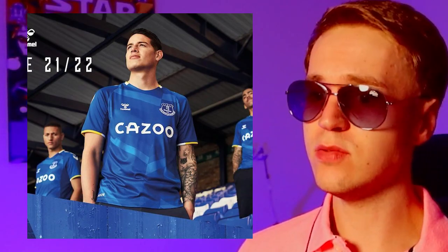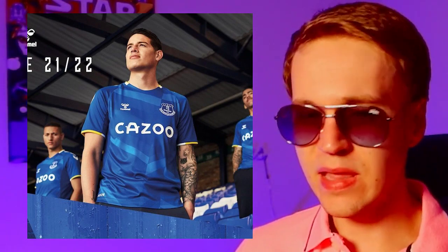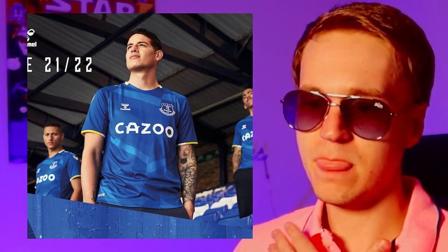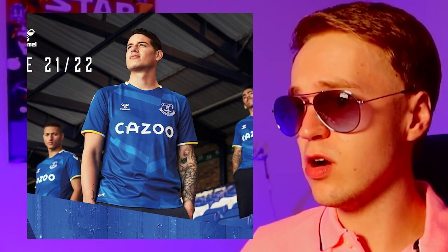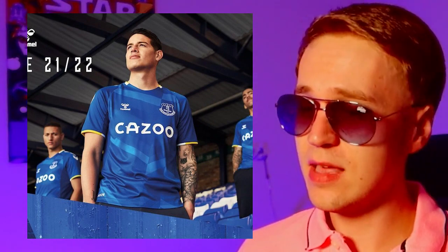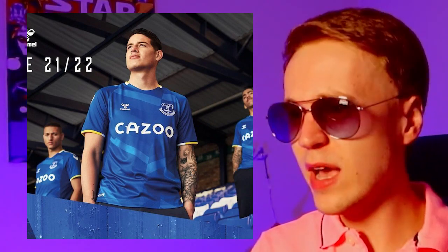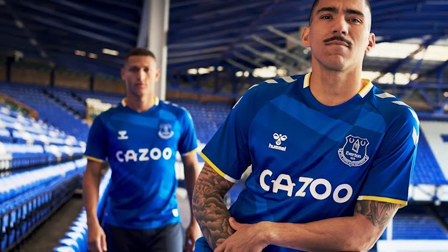And from one Kazoo to another, we've got Everton up next. And I think they've regressed from last season. Not a fan of whatever is going on in the collar section, or rather the lack of a collar section. There's no distinction there, and I think that would actually help this kit. Like maybe just a nice simple white collar, potentially just something to differentiate it. There's a little bit of design going on, but again, it's pretty average, it's pretty basic, just a couple of stripes across the kit, and it's just not tickling my fancy.